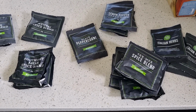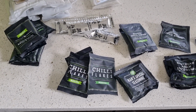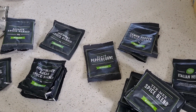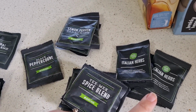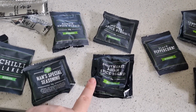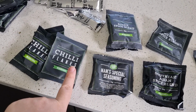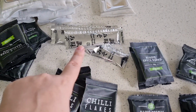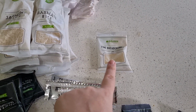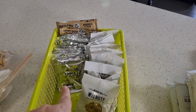My HelloFresh spice leftovers, to see what I've got, what I'm working with, and they generally send you the same spices for everything, so this is pretty good. I have lots of Tex-Mex, Italian herbs, lemon pepper seasoning, black peppercorns, Mumbai spice blend, South Asian spice mix, which is really nice, but you can make that at home. Naan special seasoning, chili flakes, which I'm excited about, and garlic and herb seasoning. I also have fine breadcrumbs, all of this rice, all of those nuts, and those are tomato paste.